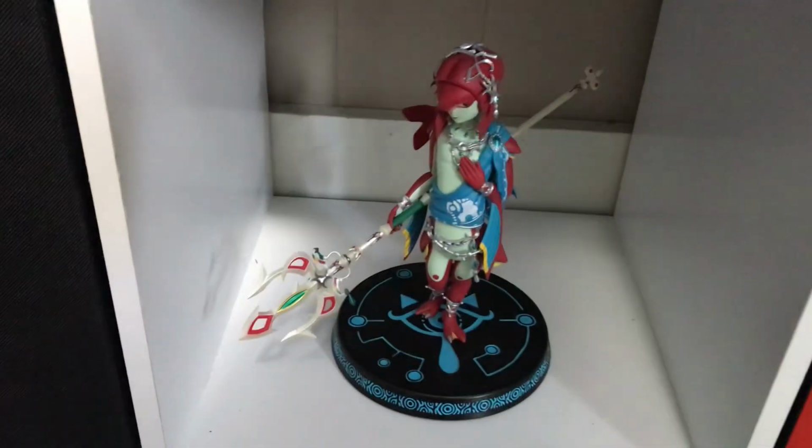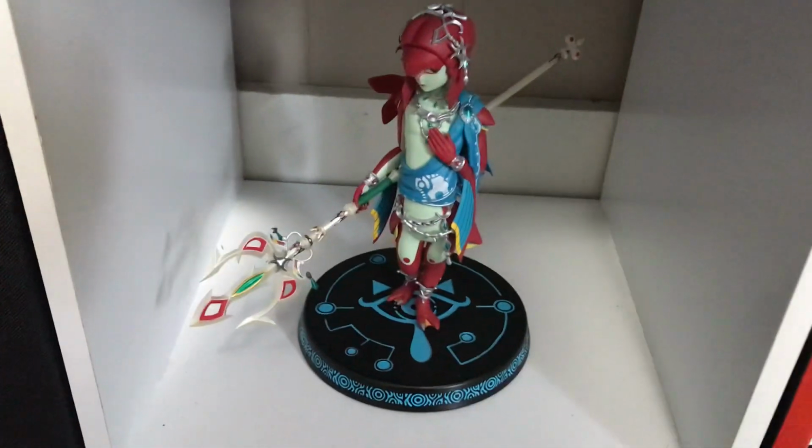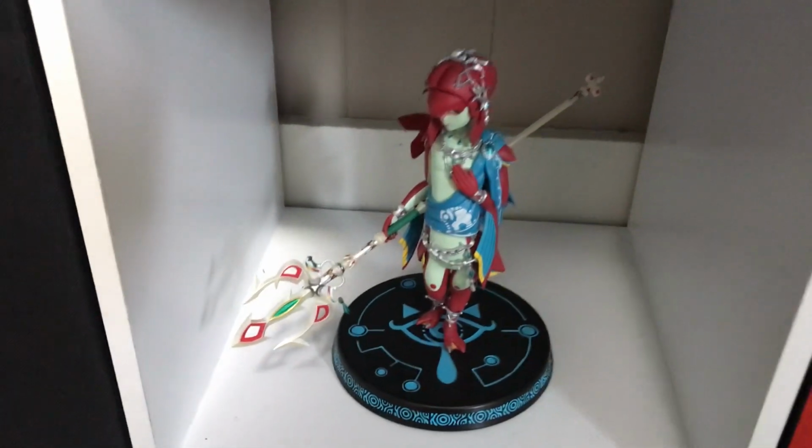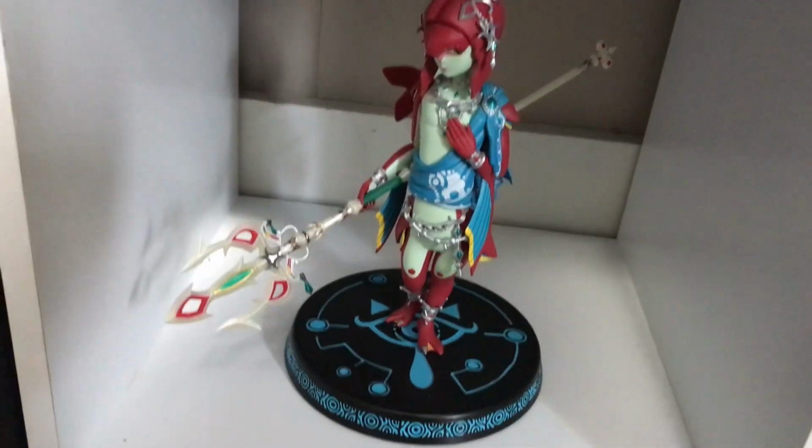So down here, got the Breath of the Wild figure. I bought that thinking it was the light up one, and I got it home and realized it wasn't. But that's okay. I like it nonetheless. It's very cool, figures by First 4 Figures.